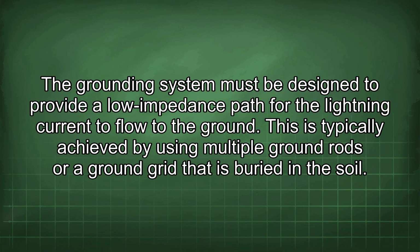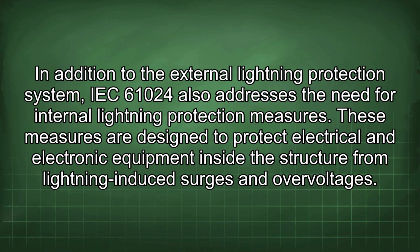The grounding system must be designed to provide a low impedance path for the lightning current to flow to the ground. This is typically achieved by using multiple ground rods or a ground grid that is buried in the soil. In addition to the external lightning protection system, IEC 61024 also addresses the need for internal lightning protection measures. These measures are designed to protect electrical and electronic equipment inside the structure from lightning-induced surges and overvoltages.